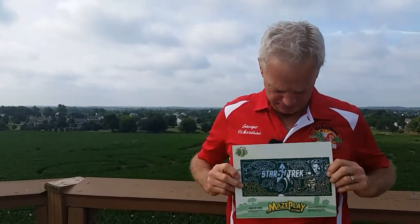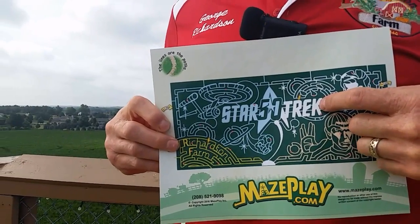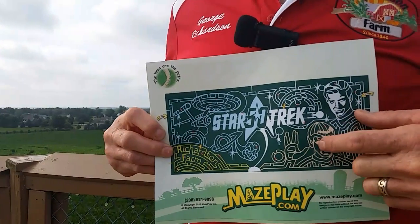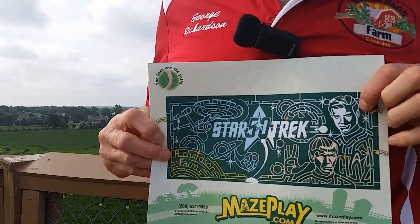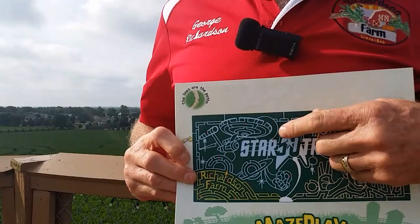And anyhow, we got the rights from CBS to use their 50th anniversary logo. CBS owns Paramount, which is making the movie. And I think it's going to be just a fantastic design. Leonard Nimoy here as Dr. Spock, William Shatner as Captain Kirk, and a couple other things, the Starship Enterprise kind of filling out the picture up there.